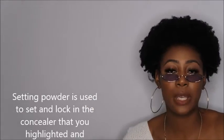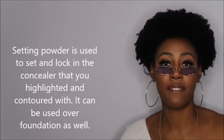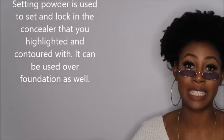What is next in the foundation routine? Setting powder. If you walk around with a whole bunch of wet liquid on your face, it will melt off. Powder sets it all in place. There are different shades now, there are different finishes now. The next step in people's foundation routine is, you guessed it, illuminator.